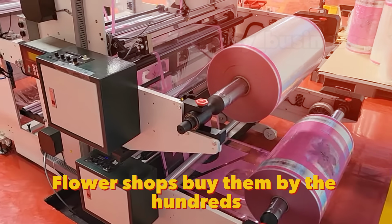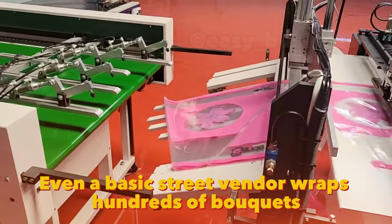Flower shops buy them by the hundreds. Even a basic street vendor wraps hundreds of bouquets every week.